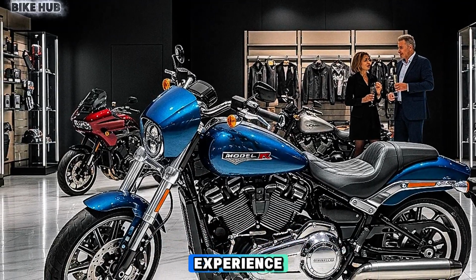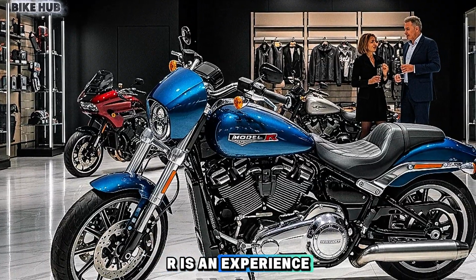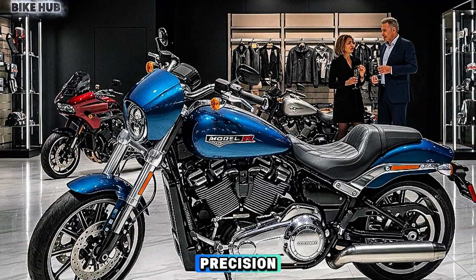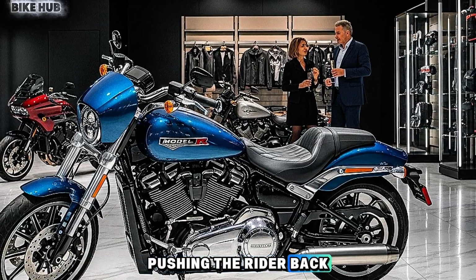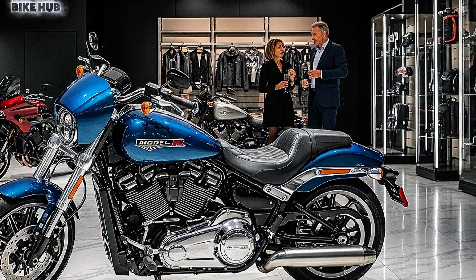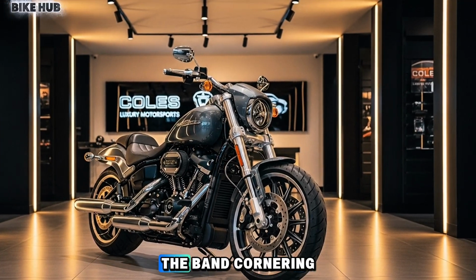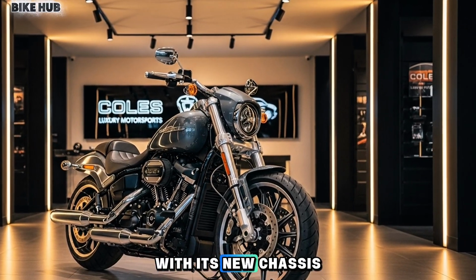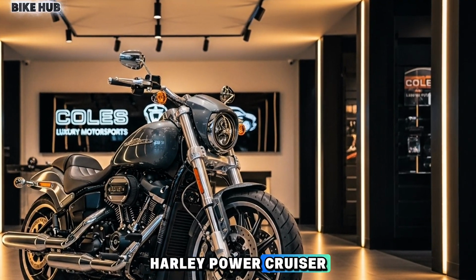Riding experience, what it feels like. Riding the 2026 Model R is an experience of raw energy and precision. Acceleration. The bike launches hard, pushing the rider back with pure muscular force. Mid-range power. The torque hits early and stays powerful throughout the band. Cornering. With its new chassis, the Model R leans better than any previous Harley power cruiser.